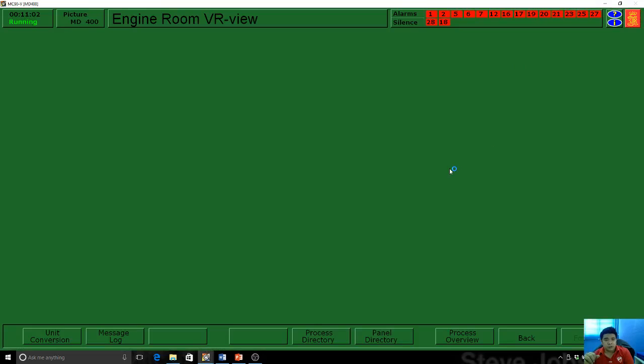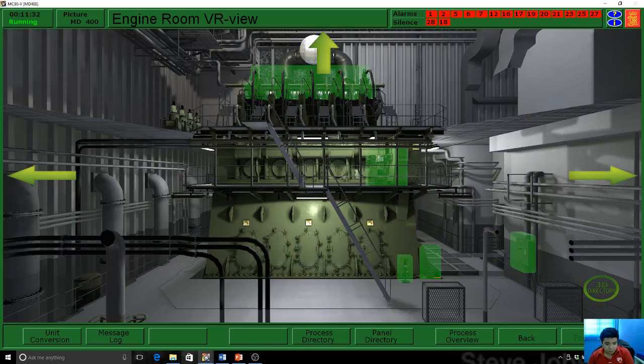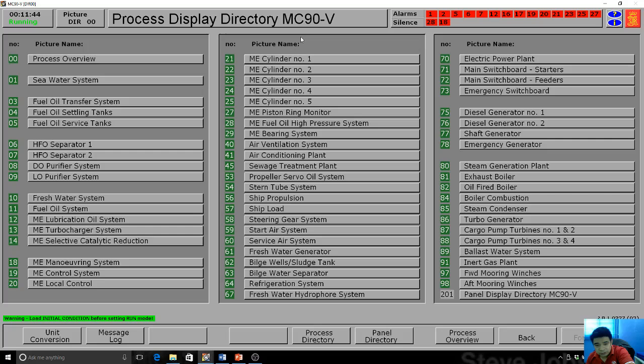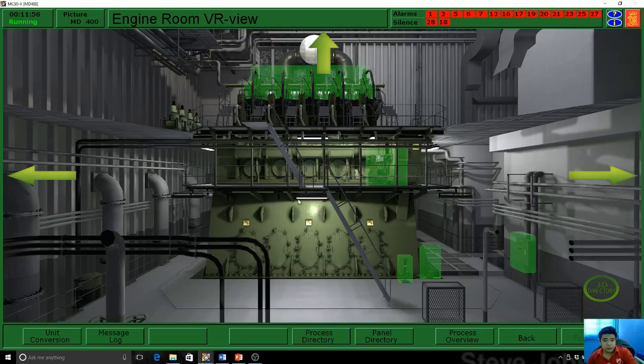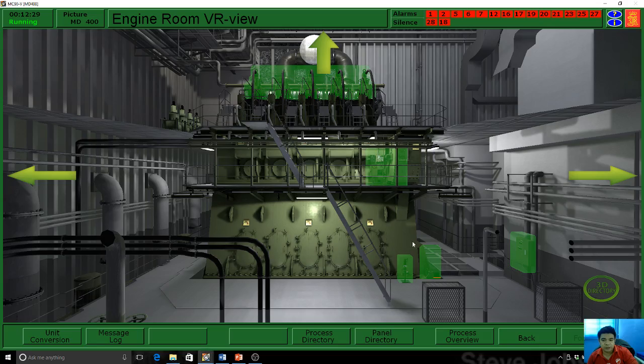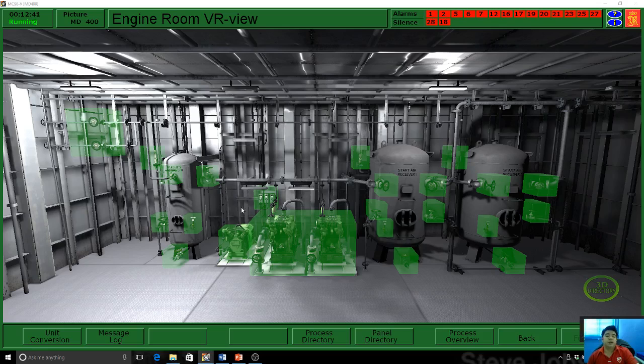So I'm switching now to the engine room VR view. Okay, I have two screens here. I will just switch. Okay, now I'm here. As you can see, it's quite dim inside. We have reconfigured the system so that students cannot touch here and eventually use the 3D directory going to the start air.